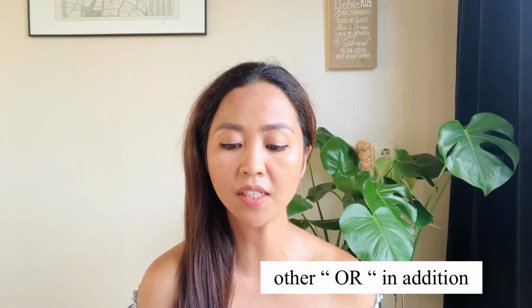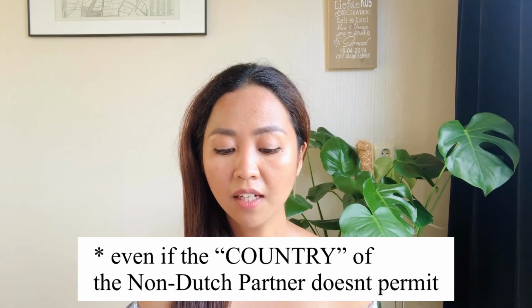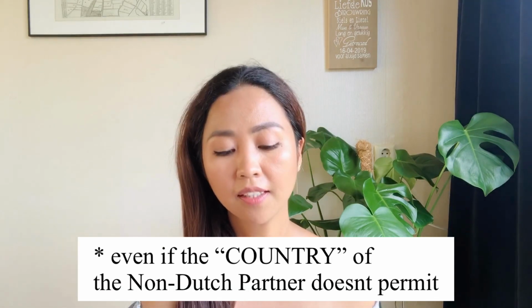If you or your partner has another nationality in addition to the Dutch nationality, you will need to meet the requirements prescribed by the Dutch law for marrying. If you meet the requirements, you can still marry even if the non-Dutch partner's country doesn't permit it. But you should take into account that you might have difficulties having that marriage recognized abroad.